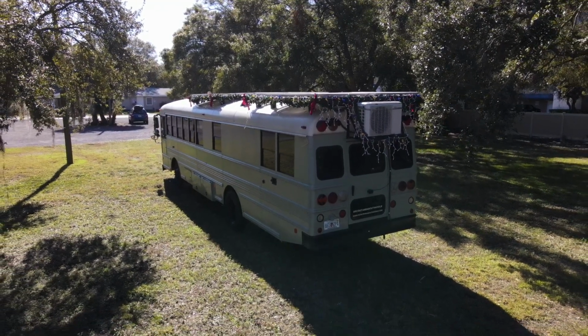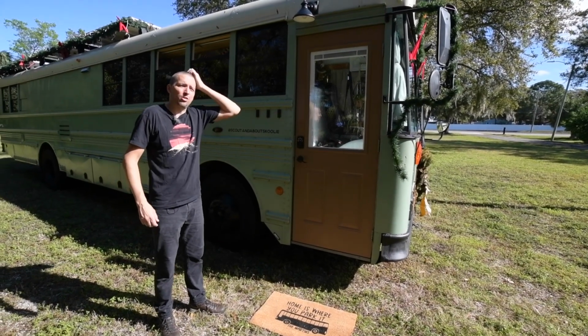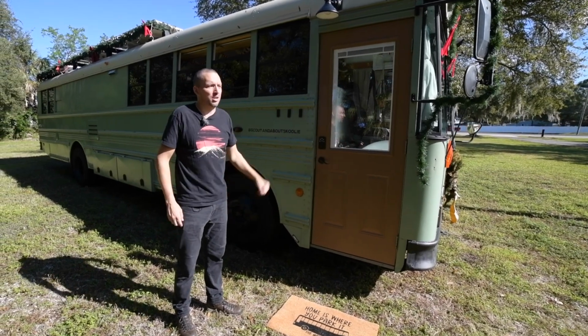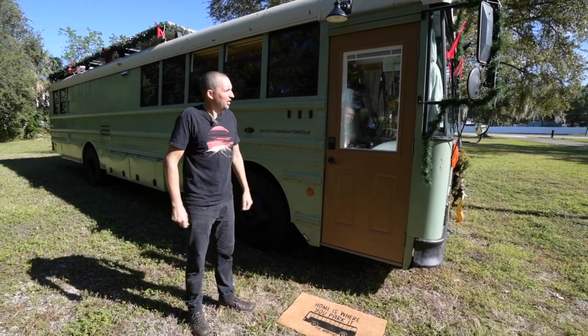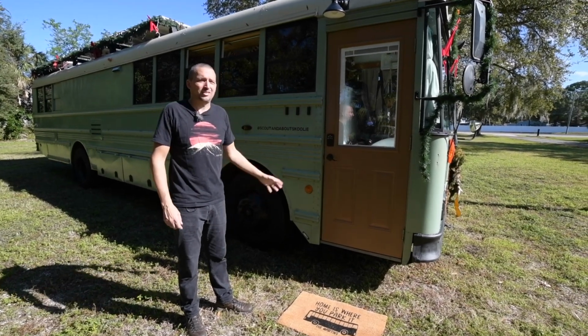So on the front here, one of the first things we did is we took off the original bus doors, because they were hooked up to an air system. You hit a button and it opened the doors, and if we were sitting without the bus running, it was just draining my air tanks. So I'm like, this is not gonna work.